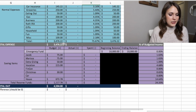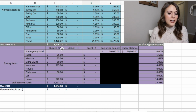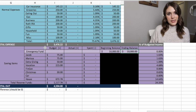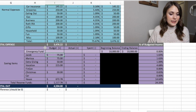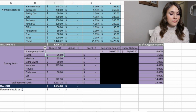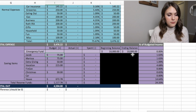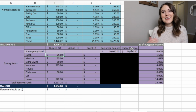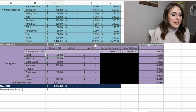So now moving into our sinking funds and things that we're saving for. First is our emergency fund, which we finished in May of 2018, so that is completed, and we have $10,000 sitting there as always. And next, Jacob gets $75 in his budget, and he gets that every single month. The portion here that I have blocked out in black is the beginning balance and ending balance for November, but we haven't finished October yet, so I don't want you guys to see that until the October budget report goes live, so make sure you check that out when it gets posted.